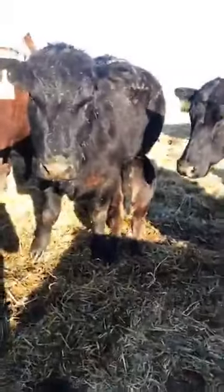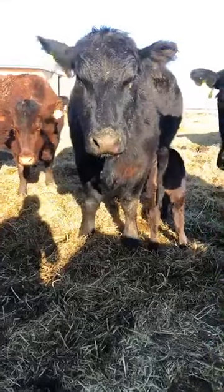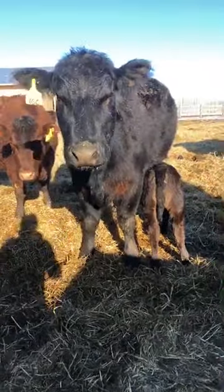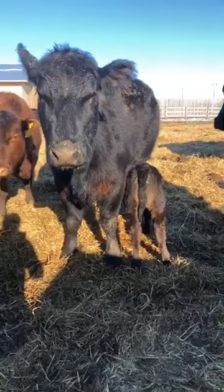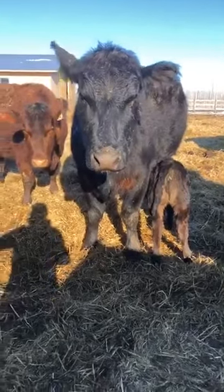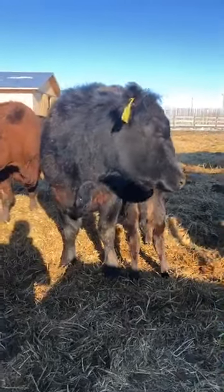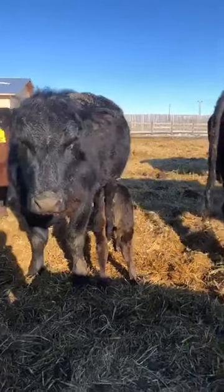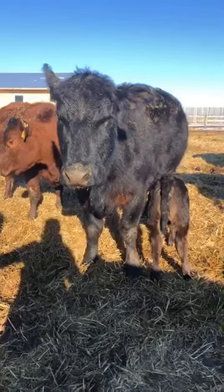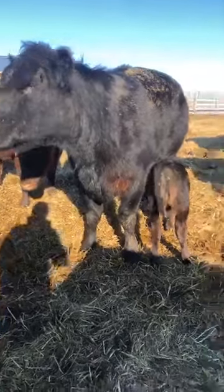So this little tail that you see, this is Kiss and this is her new mother. This cow lost her calf right after giving birth, and Kiss was one of our bottle calves, so she didn't have a mother except for us. So we put them together and they've been doing very well together. She's able to nurse on her new mum, and the cow accepts her as her own calf. So that's excellent.